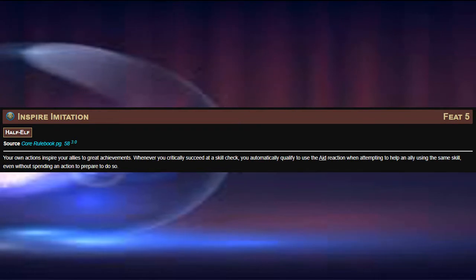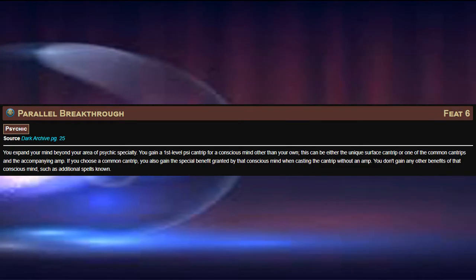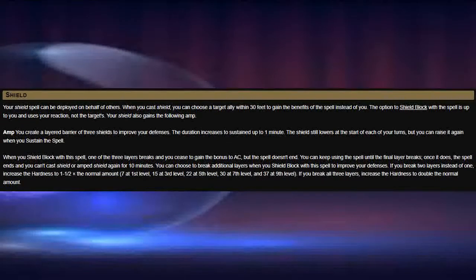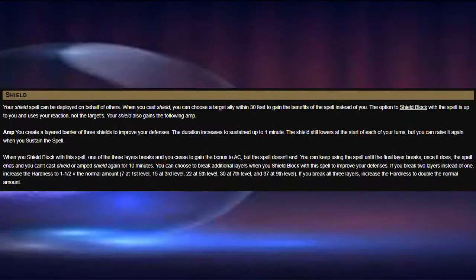Okay, first up at 6th is going to be Parallel Breakthrough. So we gain the psi cantrip of a conscious mind other than our own. And we want to pick up the Shield cantrip from the Tangible Dream conscious mind. This will allow us to use the Shield cantrip to protect others instead of just ourselves. And if we amp this cantrip, we can use it up to 3 times before it dissipates. We can also use multiple layers of protection to increase the hardness of the shields.